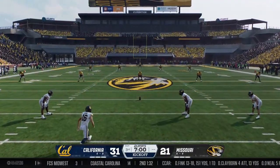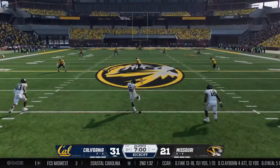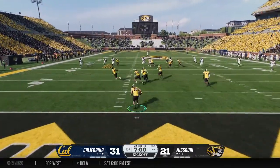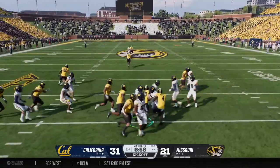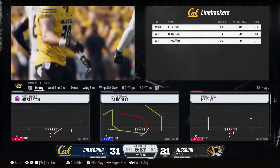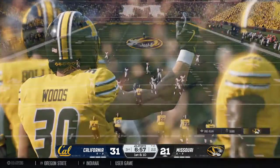run textbook routes and then show that breakaway speed? He simply is the total package. How this secondary responds, whether they try to double team him or get aggressive in the line, that'll be the story of this second half.